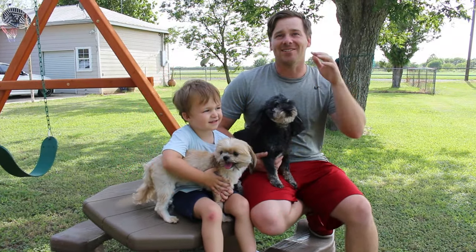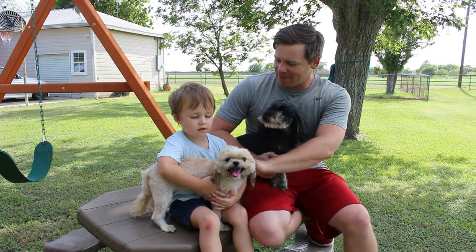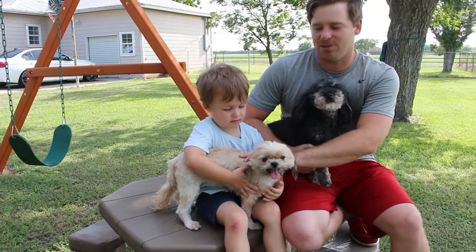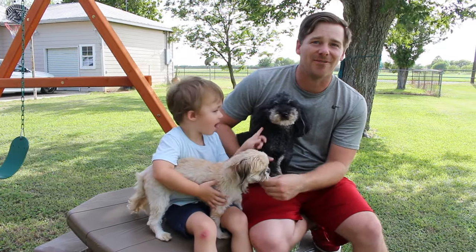Gonna play outside with our dogs, but first we gotta introduce them. This one, what's her name? Penny. Her name is Penny, and she is a Shih Tzu. She's about 5 years old, and she's tons of fun.